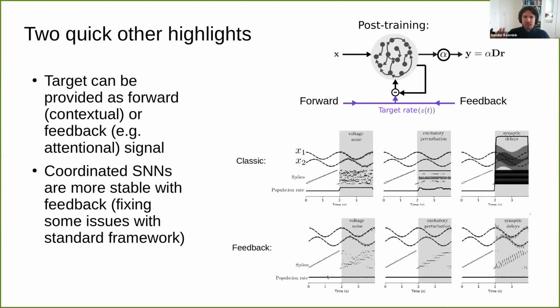I just want to do quick other highlights that underlie this work, where we more or less started. This target signal, which we treated as arbitrary, can be seen as either a feedback signal or a forward signal. And the feedback signal you can think of like an attentional signal, which is also quite similar to what was shown in Sander Rote's paper.